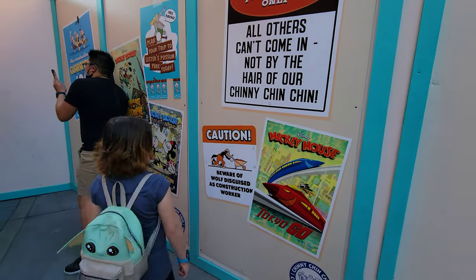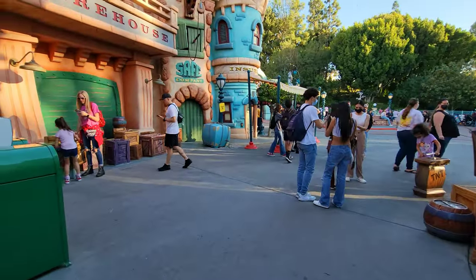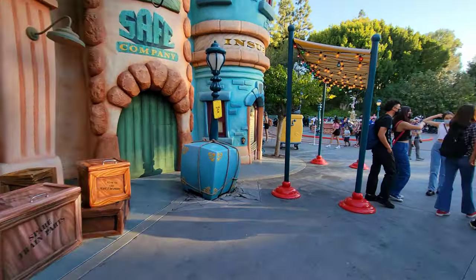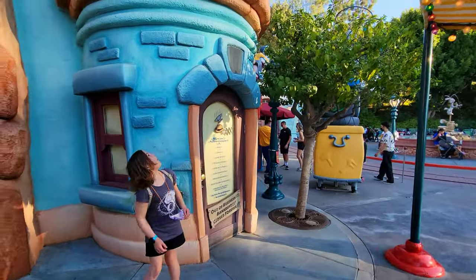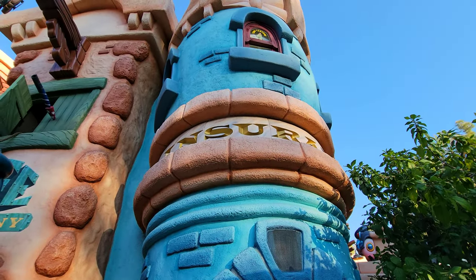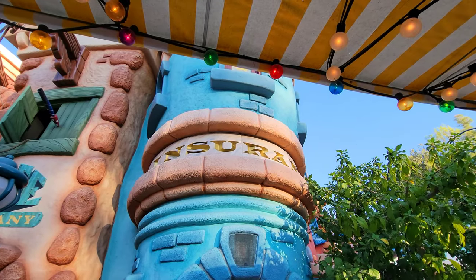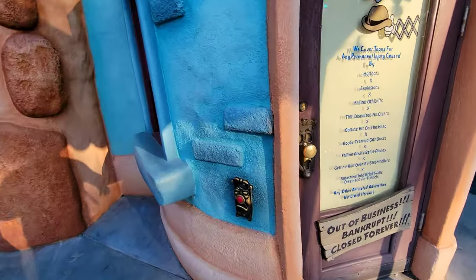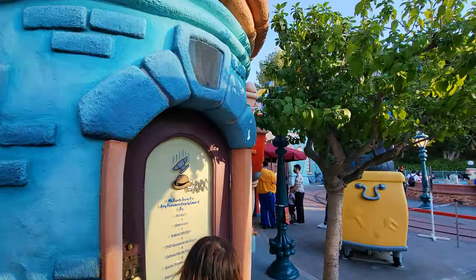All right, so let's move on. Let's get out of this loud little corner. Let's see what else we can find. You guys hear the doorbell? Let's see, can you push it again? That's the doorbell, broken glass. That's pretty cool.